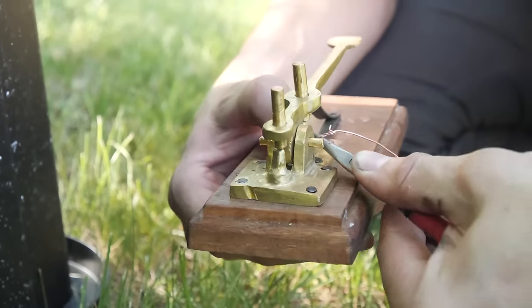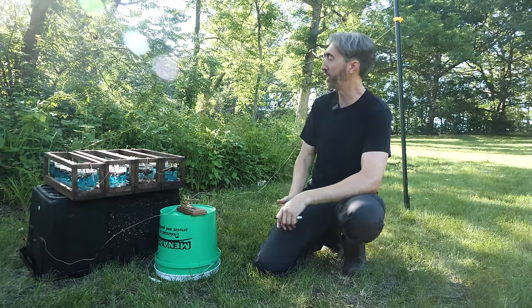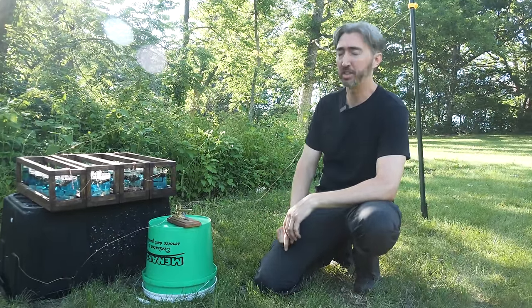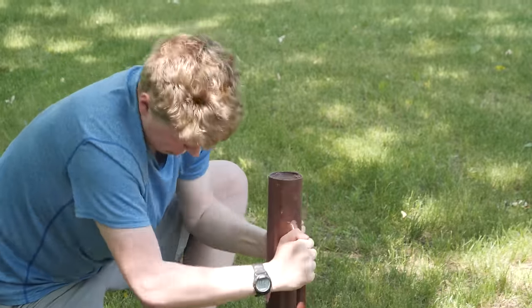So here is our setup we've got so far. We think we've got everything working, but there were a few challenges along the way. First of all, originally we tried doing a ground return setup for our telegraph, meaning we basically just had one power transmission line and then grounds on both ends.